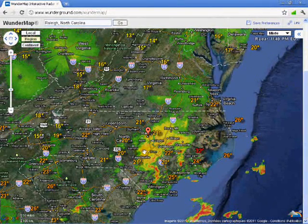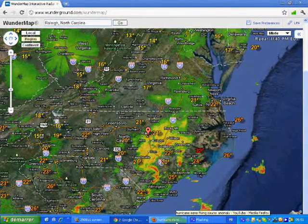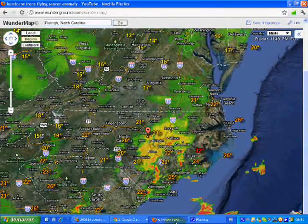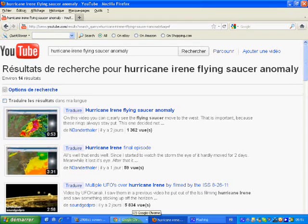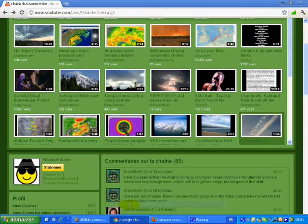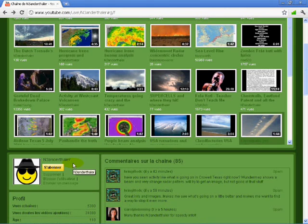The Raleigh Doppler was in particular very spectacular during Hurricane Irene, and N3 Anderthaler called it the flying saucer anomaly. Very weird, moving red ring, and this was the Raleigh Doppler. So I do encourage you to go and watch that on N3 Anderthaler's very cool channel, Hurricane Irene Beams Analysis.